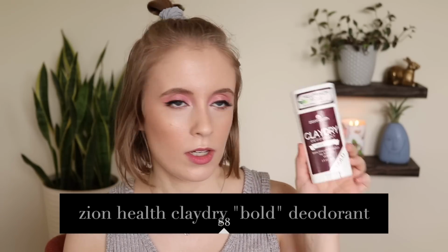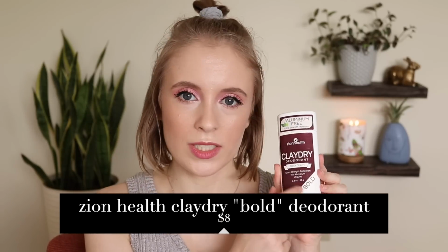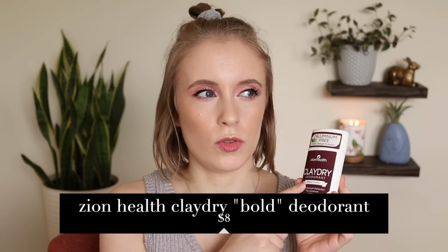I also had a deodorant favorite last year, and the scent that I have this time is a different one, but it's the same formula and everything. This is the Zion Health Clay Dry deodorant in the bold line. So they have like a bold and then like a silk one. The silk one I do not recommend. That one just doesn't work very well for me. This is one of the best natural deodorants that I've tried.